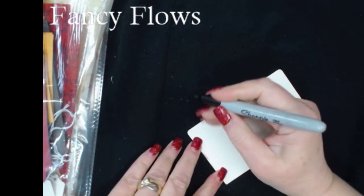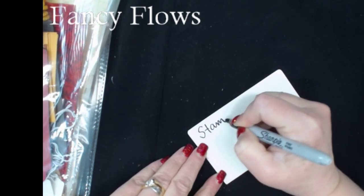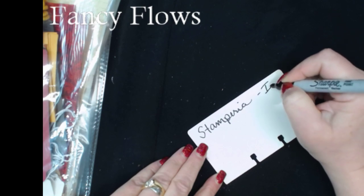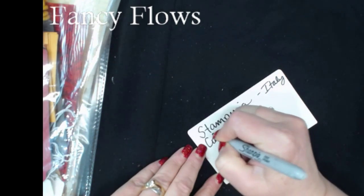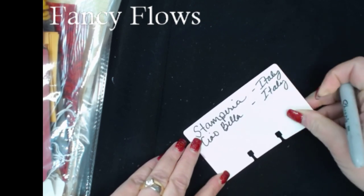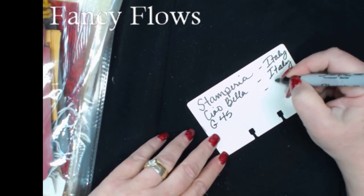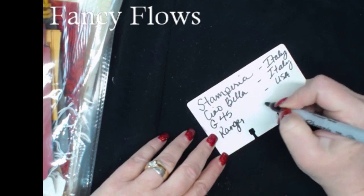I only am going to be, at this point, working with Stamperia, imported from Italy. This is not coming to me locally. It is being imported, shipped to me from Italy. Ciao Bella, again, imported from Italy. It's not getting shipped to me locally. I am waiting and paying the shipping from Italy. Graphics 45, and that is local. And Ranger, and that is local.